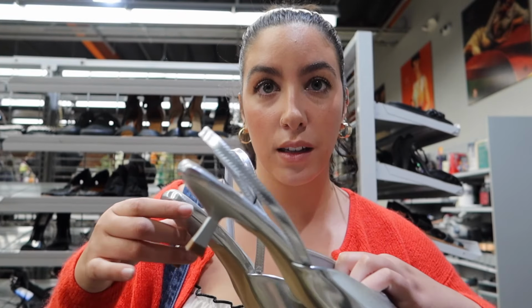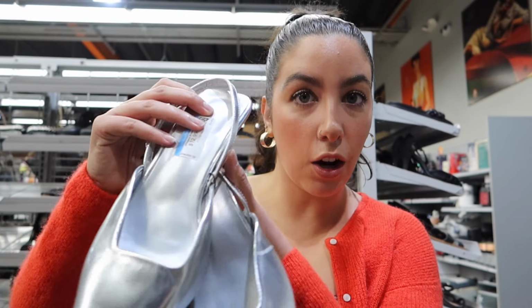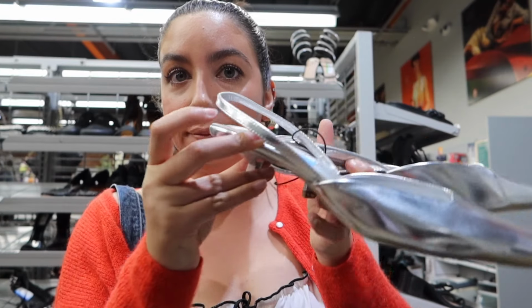Sling bag is really popular for shoe accessories right now, and they are metallic, so it's a win.